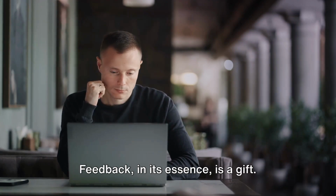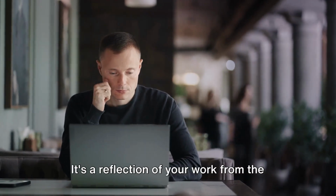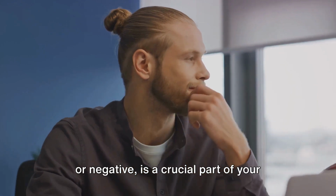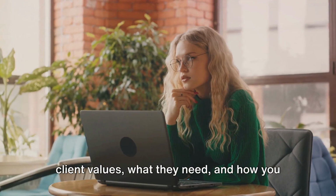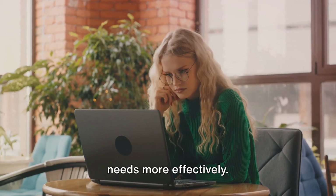Let's dive into it. Feedback, in its essence, is a gift. It's a reflection of your work from the eyes of your client, and it's priceless. Being open to feedback, whether positive or negative, is a crucial part of your growth as a freelancer. It's the key to understanding what your client values, what they need, and how you can improve your services to meet those needs more effectively.